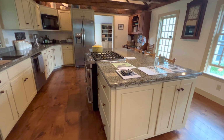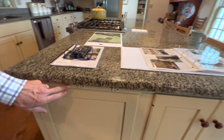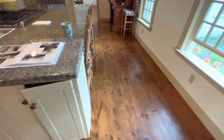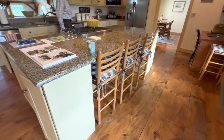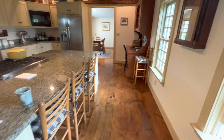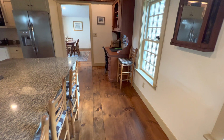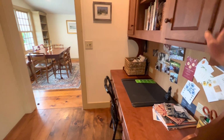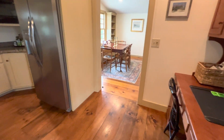Yeah, this is nice. Little details like plugs in the side of the island are nice. Storage right here. And then these chairs all tuck in underneath, which is really nice. Built-in workstation over there in the corner. And that's built in, huh? Yeah. It completely fits, and you don't need the space for anything.